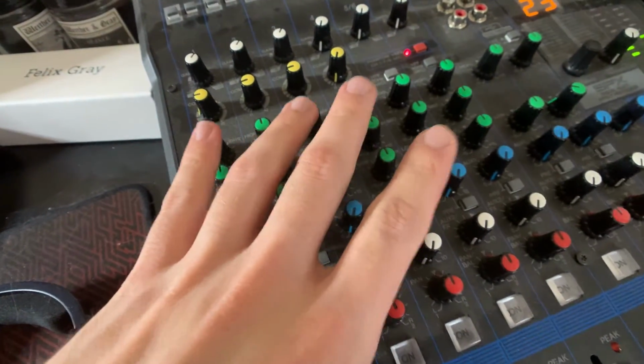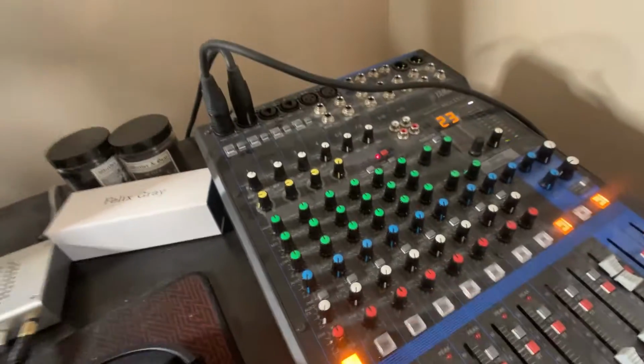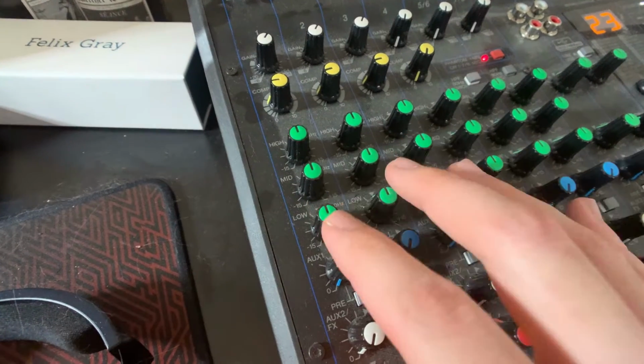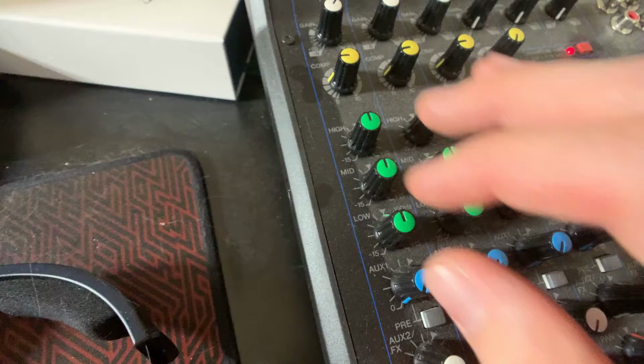This is kind of the part that really intimidates people. They see all these knobs, they're like, oh my god. Once you actually know what all these do, it's really not that bad. This is your high, your mid, and your lows. This is kind of like an EQ.